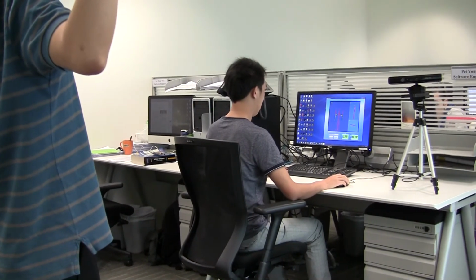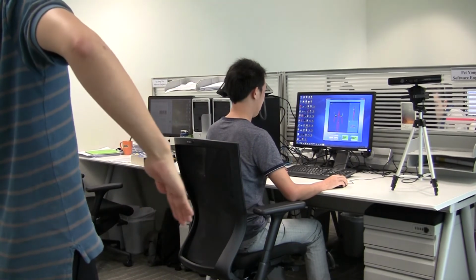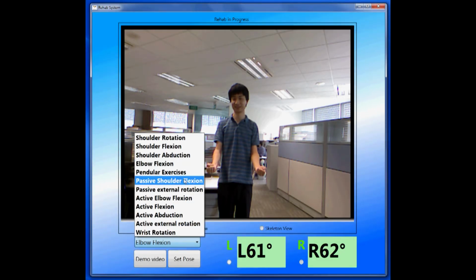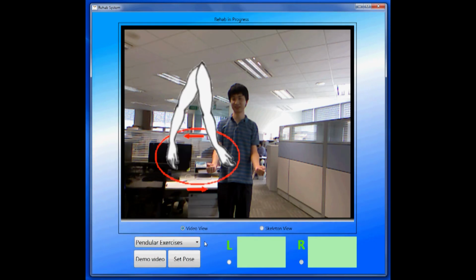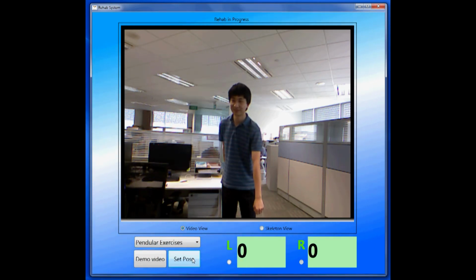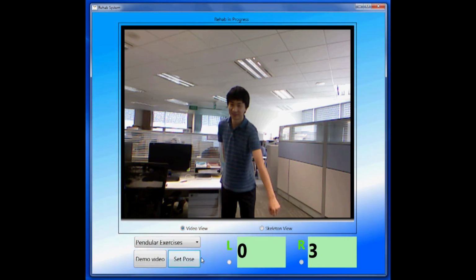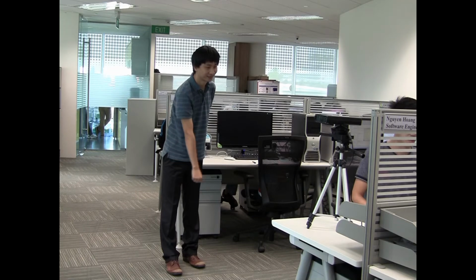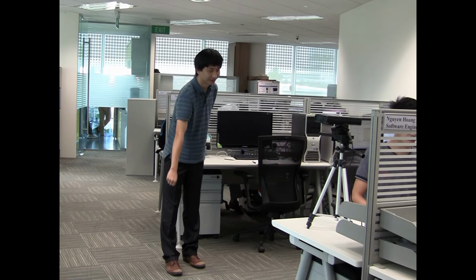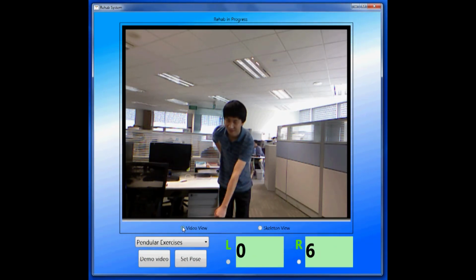The assistant has been trained in advance on a repertoire of exercises, in this case, shoulder exercises. The assistant's current interface allows the patient or a family member to select between the exercises assigned to the patient. Once a particular exercise is selected, the screen shows a reminder of how to perform that exercise. As Bingbing performs the exercises, the assistant watches him, evaluates his performance, and counts his repetitions.